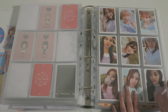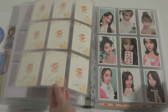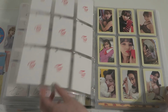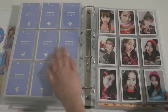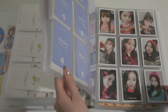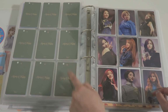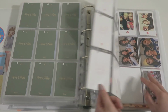But we go into pre-order cards now. I'm all up to date apart from What Is Love. There's 2 versions for What Is Love, I think, but I have all of them. I don't know whether to keep them separate from the album photo cards or put them where the album photo cards are. I don't know if that makes sense. So that's from Too Merry and Happy, and then these are the Twice Super event.